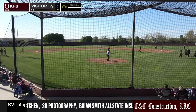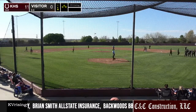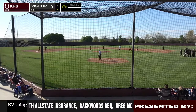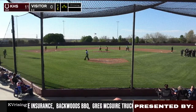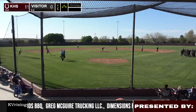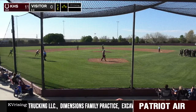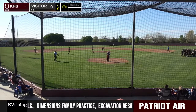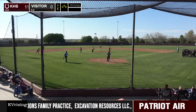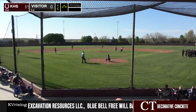So we move to the 3 away. The Ponies score 2, 4, 6, 8, 10, 11. A bunch of hit batsmen. You had a home run in there by Thornbrew his first time up, and the Ponies almost batted around twice. So Henryetta will be Connor Bullard, who is now pitching, will be the first batter for the Knights. We'll come back in just a second.